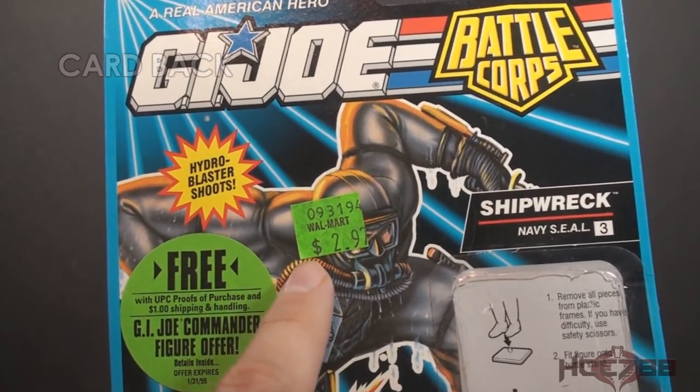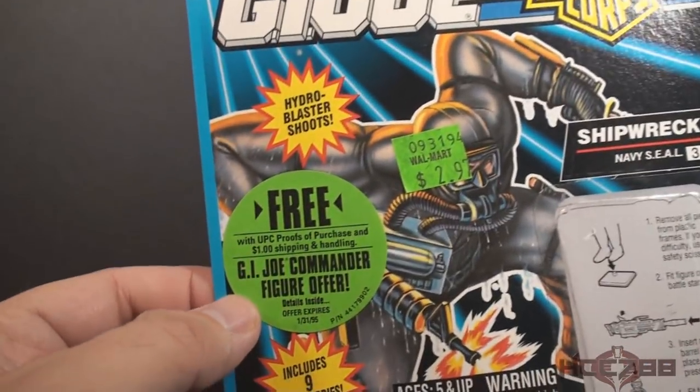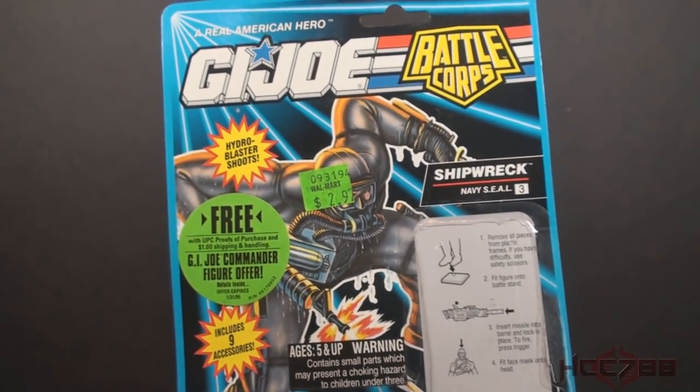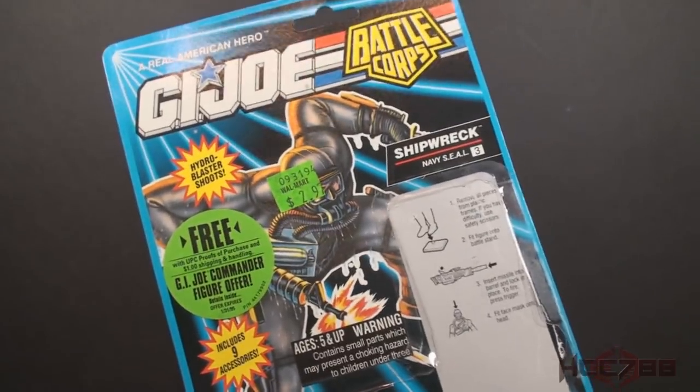We have a price sticker from Walmart for $2.97. We also have this free G.I. Joe Commander figure offer sticker that covers up part of the artwork and unfortunately adds to the clutter of an already very busy card layout.